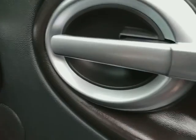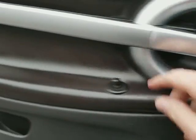Passenger door panel looks very good. Armrest looks excellent. The panel looks good. Of course, that's the Bose stereo system. And the door panel looks very good as well. Power mirrors work.